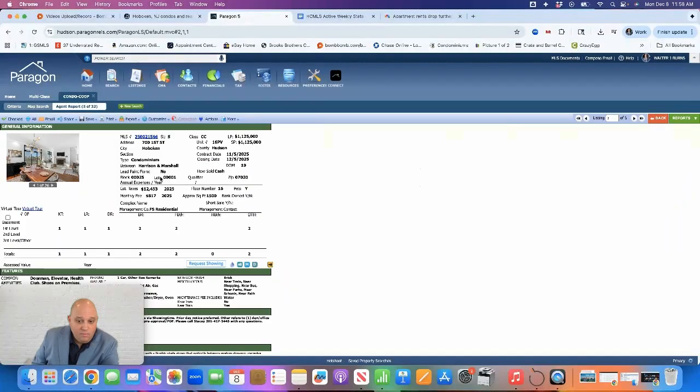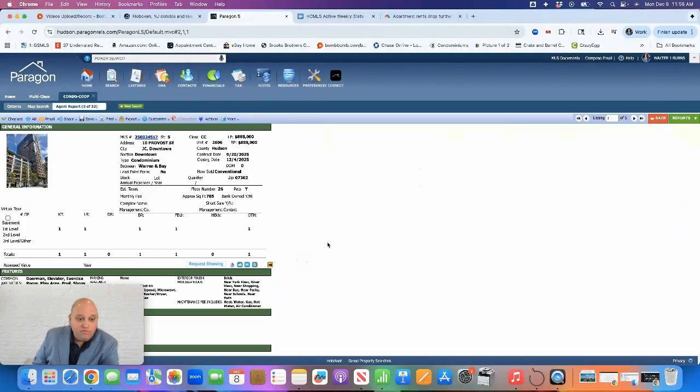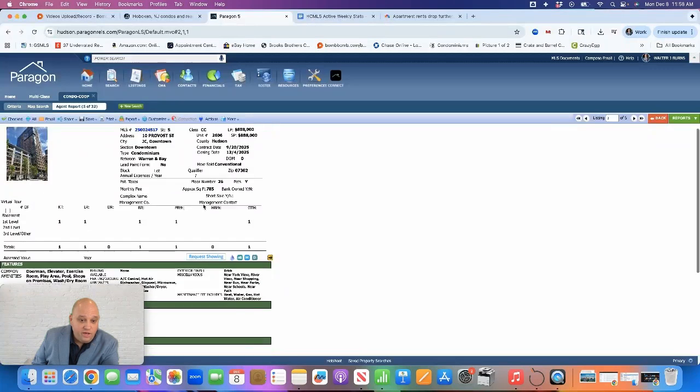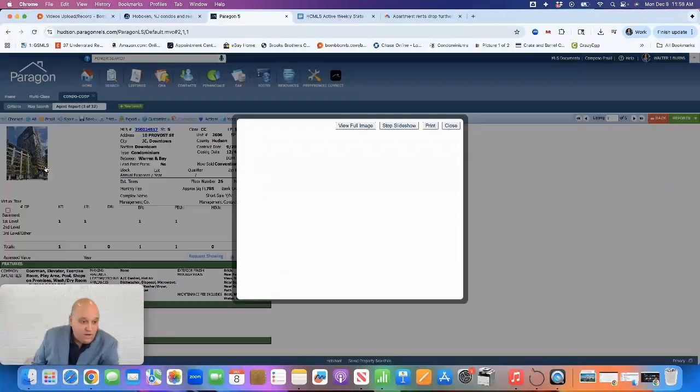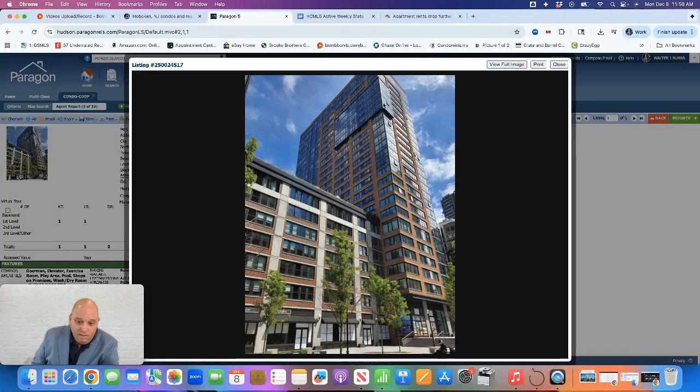$1,125,000. Moving into downtown Jersey City, 10 Provost Street, Unit 2606, another Toll Brothers building, built about 8 years ago. It's a 1-bedroom, 1-bath, 785 square foot unit. List price was $888,000, and it sold for $888,000. Don't have interior photos of this unit, but this was built by Toll Brothers in the Powerhouse Arts District.